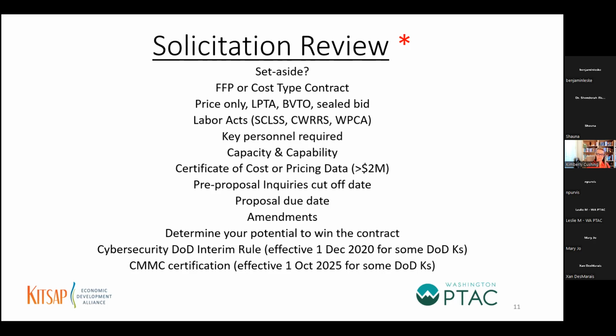Next bullet, there are typically three different types of solicitations, and then there's also sealed bid. So there's price only, where they're only asking you for the price. There's low price technically acceptable, so that's a two-part proposal. You're submitting a technical proposal and it gets evaluated whether it's acceptable or unacceptable. If it's determined to be acceptable, then it goes on to step two and the award to the lowest price.